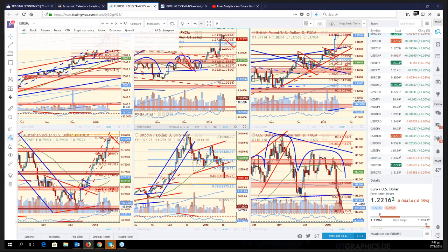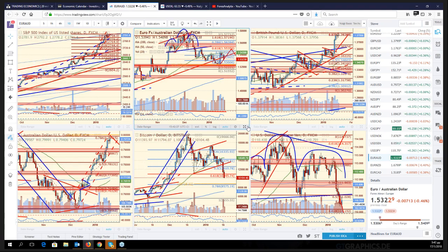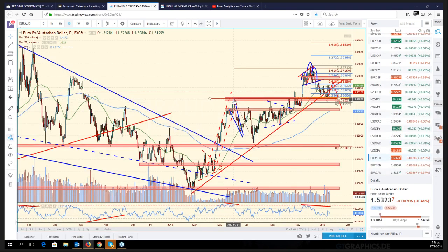So, Euro Aussie and Euro Kiwi. Okay, two things about it. First of all, Euro Aussie very nicely bounced from the 152 area. You can see the importance of the 152 area. It's the area that actually rejected price action during the summer before we moved lower in an ABC, a very clean corrective pattern like ABC.